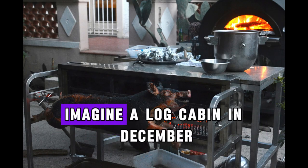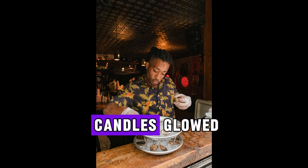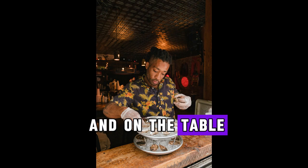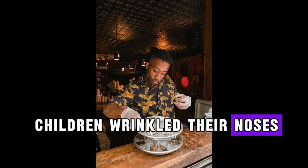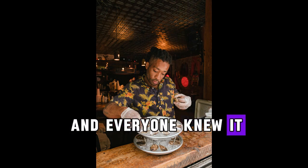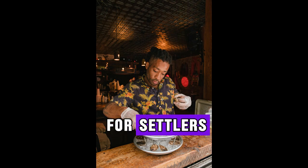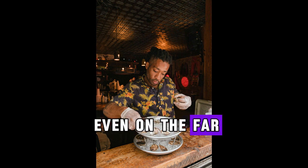Christmas. Imagine a log cabin in December. Snow pressed against the windows, candles glowed, and on the table sat a steaming platter of lutefisk. Children wrinkled their noses, adults smiled through tradition, and everyone knew it wasn't Christmas without it. For settlers, this dish was proof they hadn't lost their roots, even on the far prairie.